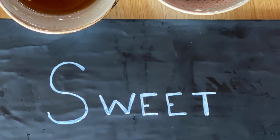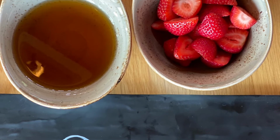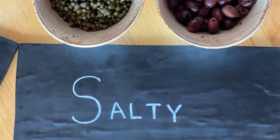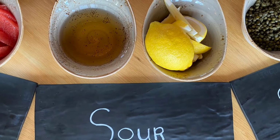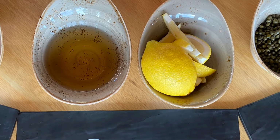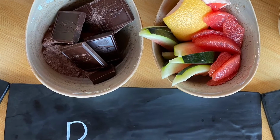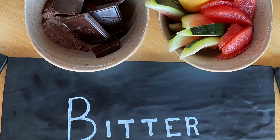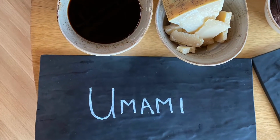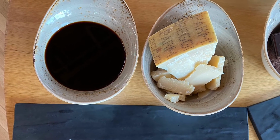Sweet, you think of sugar, sweeteners. We also have some fresh fruit, some fresh berries, and honey. Salty, obviously we think of salt, olives, cured meat, and capers. Sour, you have lemons, oranges, other acidic fruits, vinegar, and even buttermilk and yogurt. Bitter, you think of citrus peels, grapefruit, bitter melon, and even bitter chocolate and cocoa. And umami, with savory, you have some savory Parmesan cheese, soy sauce, and even mushrooms is a great example.